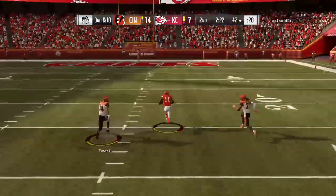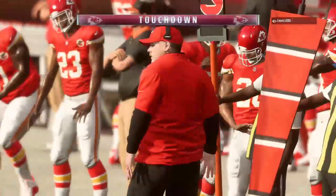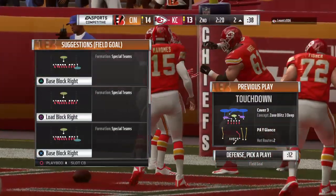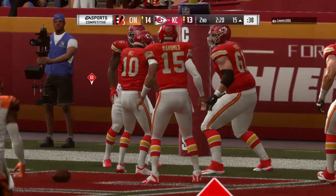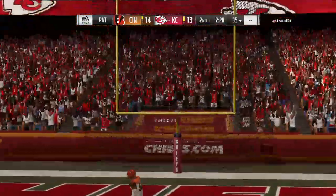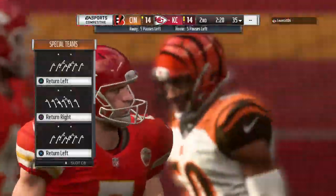Mahomes going to throw. He is going to find Hill here. And all the way in for a Kansas City touchdown. Tyreek Hill, 58 yards. And the Chiefs are an extra point away from tying up this football game. Butker on for the PAT. Extra point splits the uprights. And we've got a tie game here in a back-and-forth first half.